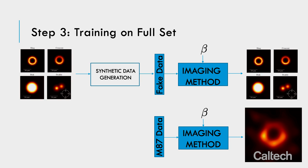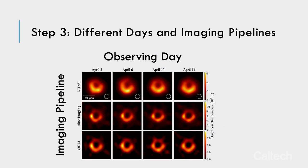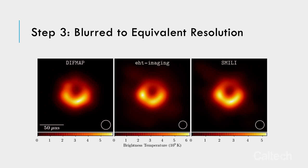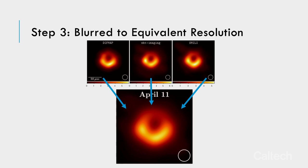And doing these simple training and testing procedures on many different types of underlying source structures, we saw that our methods always preferred to make that ring shape. And that was true no matter the method that we used or the day that we observed M87 on. So blurring the images from the different pipelines to some equivalent resolution and averaging them together, we got the image that we showed everyone on April 10th that we really believe in. This is the ring that is brighter on the bottom than the top.